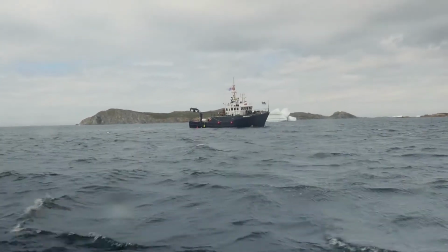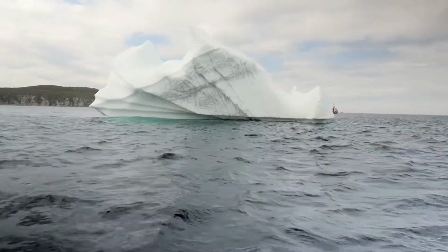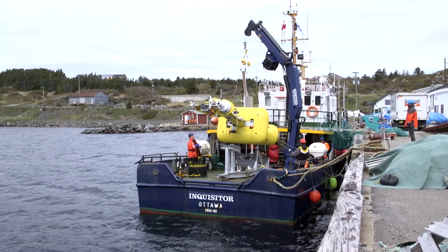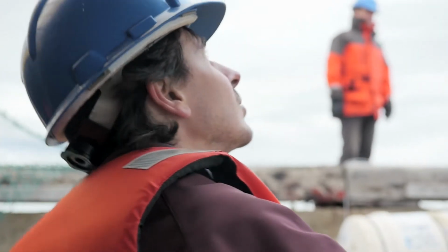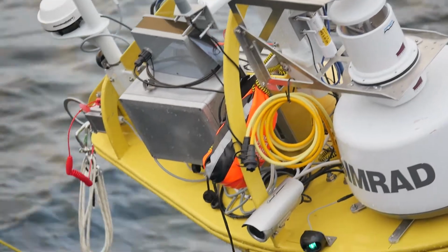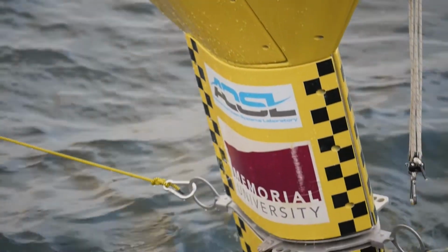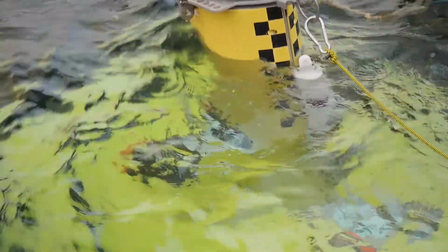So we need to make repeated measurements of a group of individual icebergs over a period of time to watch them melt and watch them move. So the idea is to have an unmanned platform that can stick to the iceberg and do repeated surveys of the same iceberg while we track it. The surface craft, SeaDragon, moves around the iceberg and makes measurements above and below water. We call it the mothership because it represents the interface between the atmosphere and the ocean.